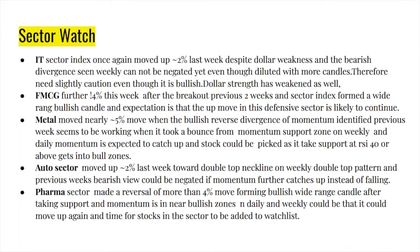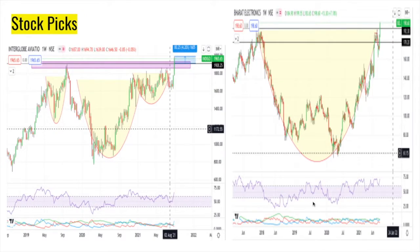Both weekly and daily have good momentum, so you can include pharma, FMCG, and IT as bullish sectors. Metal and auto, you have to wait some more time. The momentum is there and they're trying to catch up.